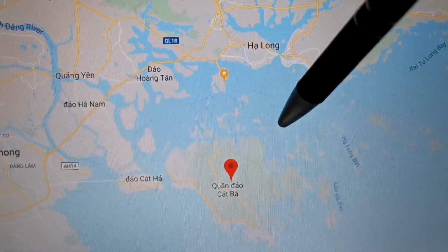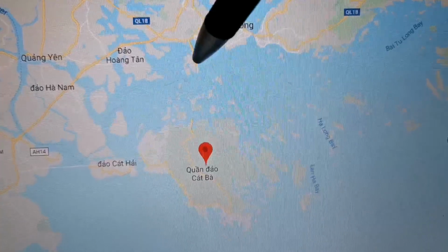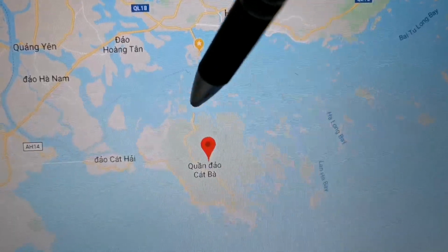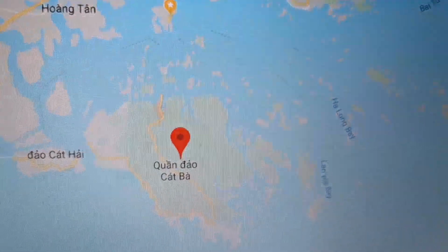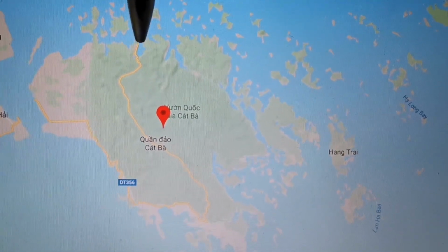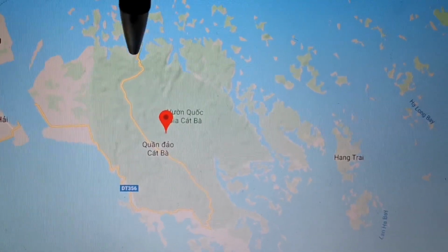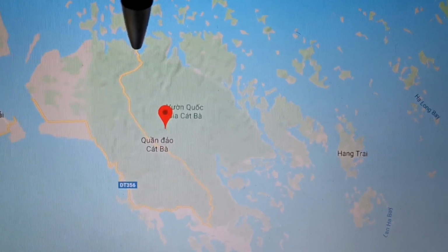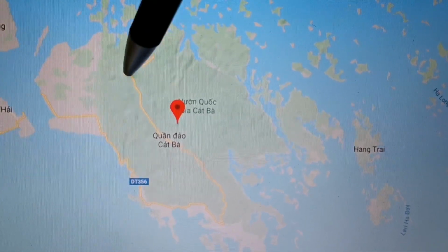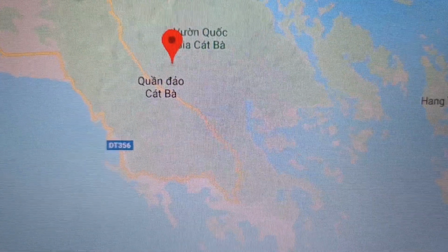However, the even better plan is to take not a day cruise from here, but the ferry. The ferry will only set you back $4 and takes you actually here to this point on Cat Ba Island. And from this point there is a bus waiting for the ferry, so you should immediately run from the ferry and find here a bus where all the backpackers will run to. And that bus costs you a little bit more than $1. Takes you here where all the hotels are.